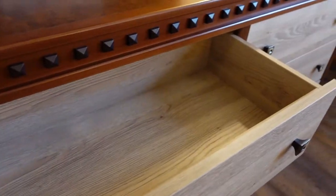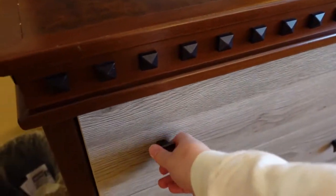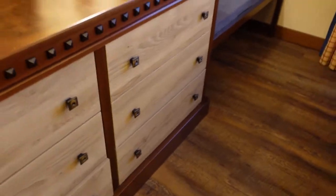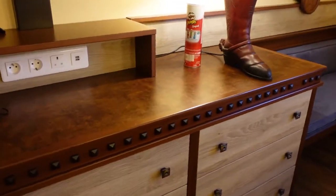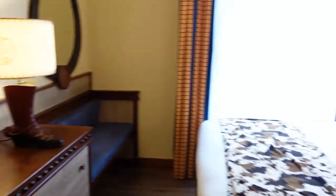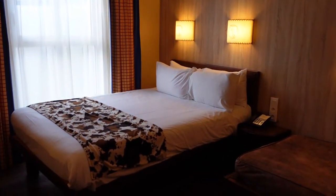So you get 6 drawers, and they're quite deep. And then the soft close drawers. These drawers have all of the bedding. So the bottom 2 drawers of both sides have the bedding for the 2 extra beds. And then the top drawers are free for you to use. So all in all, this is a really nice sized room. Loads of storage space. Love the theming.